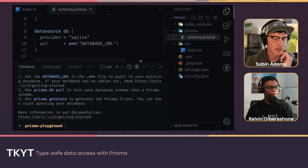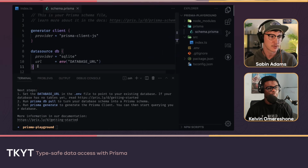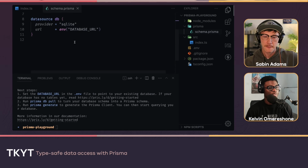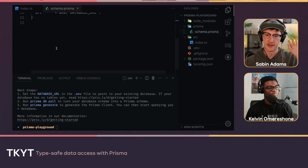To back up, I'll say that Prisma is comprised of three different pieces. There's the Prisma Migrate tool, which is the migration tool that allows you to perform migrations against your database. There's your Prisma schema, which is this file here. This is where you actually model out your database. So you can define your database tables here, all of your indexes, the data source provider that you have. So we're using SQLite. And then generators, which are things that you can generate based on your Prisma schema models. And then the third piece is obviously the Prisma Client, the ORM that you use, which is generated based off of all of this.